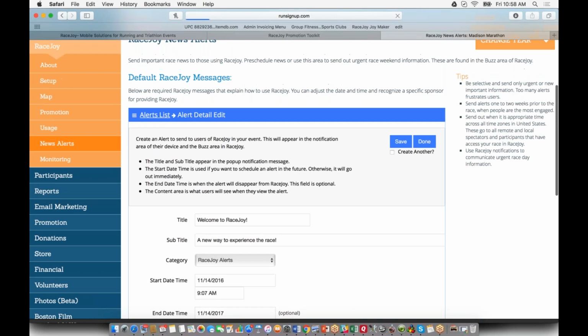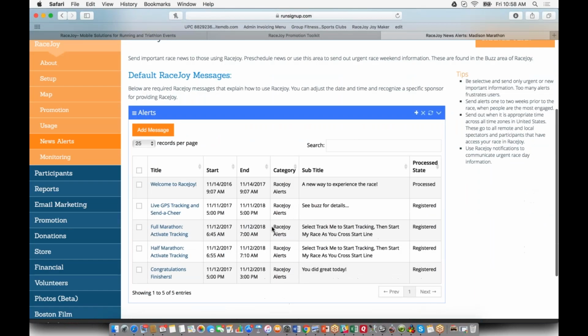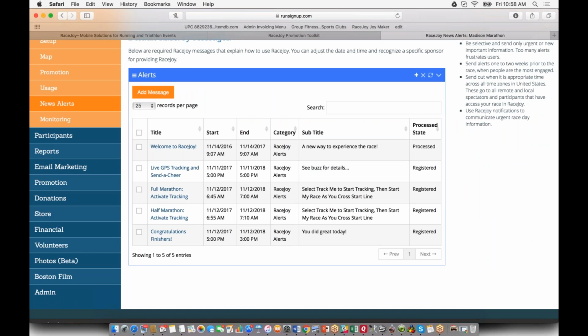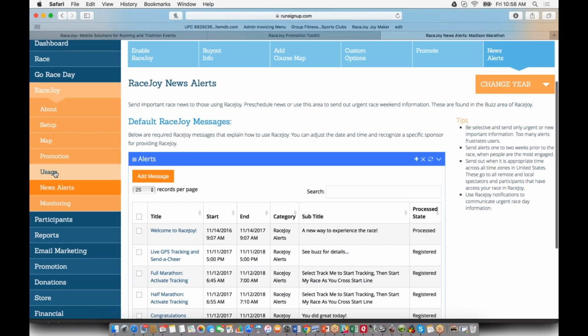And these news alert systems are very flexible in their formatting. So you can put images, you can put videos, whatever you'd like in there. One of the things that you want to be aware of is that along this, and even if you're not using RunSignUp, this is exactly how it will appear to you as well.